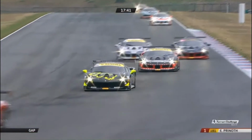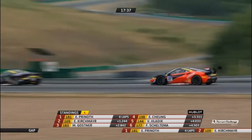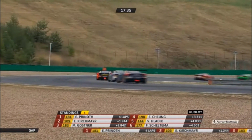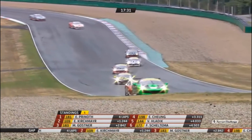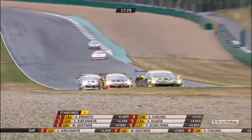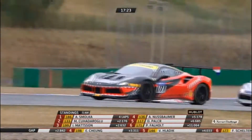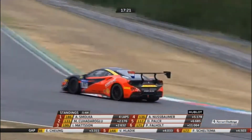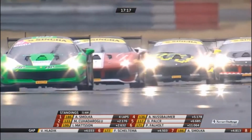James Wayland now trying to recover from that earlier incident. Now, I'm pretty sure that James Wayland is on slick tyres, and if so, he's just put on a move against Aggie Smolka, which was a good one, because Agata Smolka, we know, is on the wet weather tyres as they climb uphill now. Next in the target sights of James Wayland, which makes me wonder whether he's on wets, although his spin earlier would suggest not.